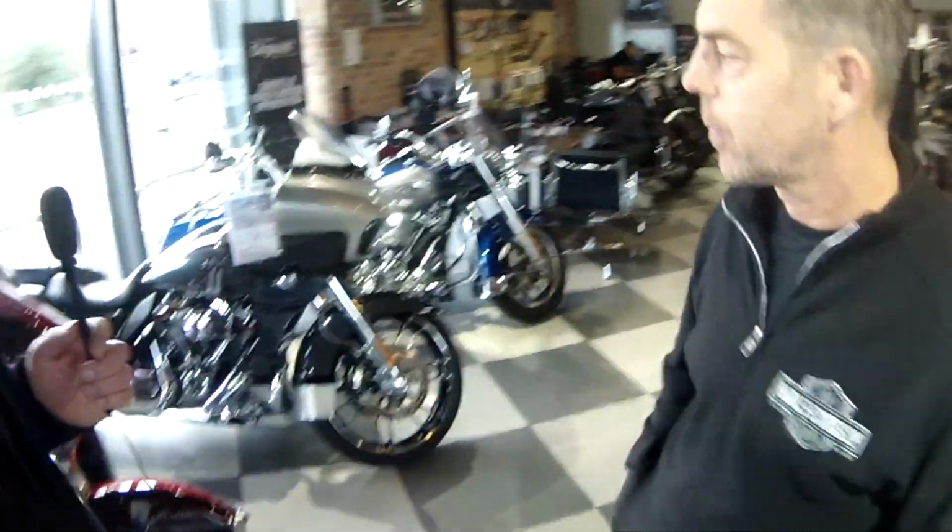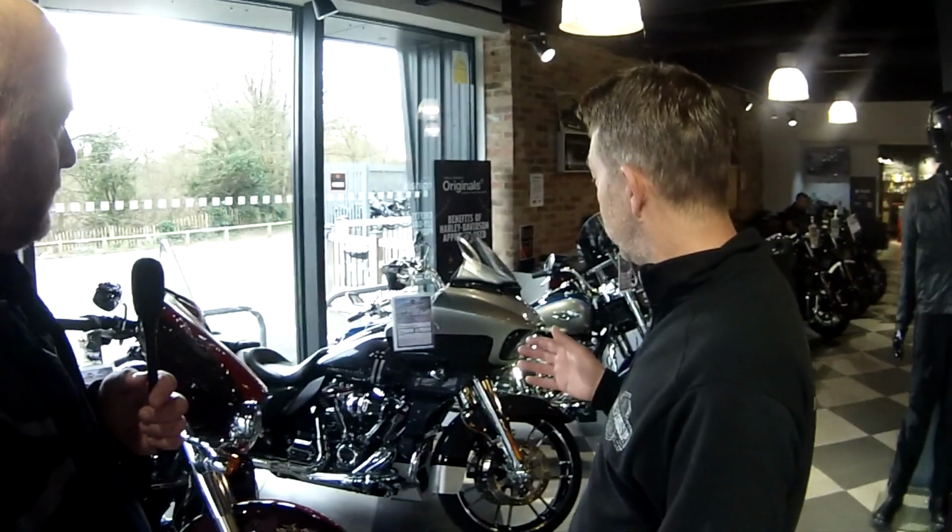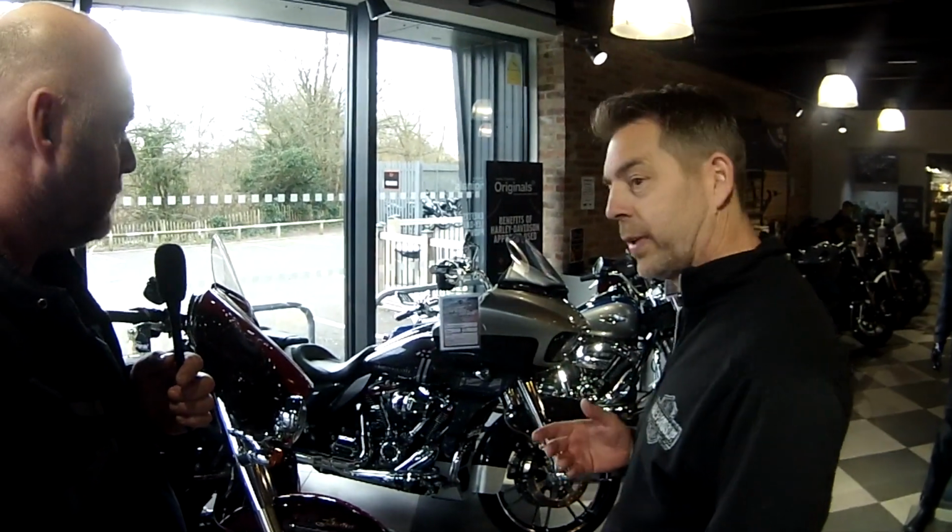Yeah, because that's interesting to me. I always thought it would be the Street Glide. I know in America, the United States, it's Road Glide Central and all that kind of stuff. And we've got a couple here, haven't we? We have, yeah. We did have a beautiful Road Glide special, which has just been delivered at the weekend.